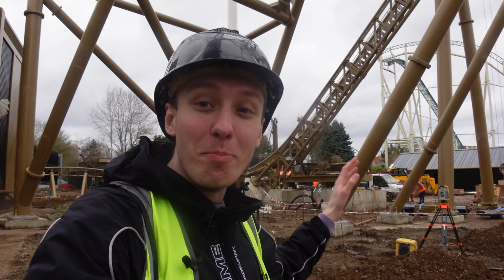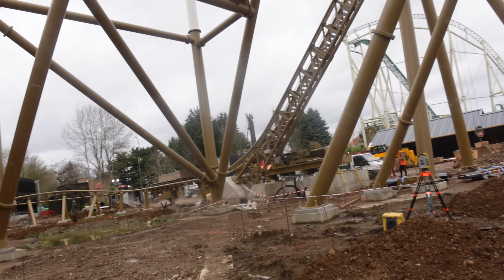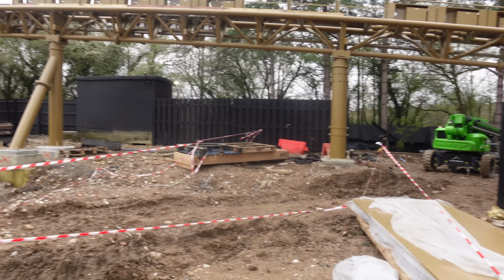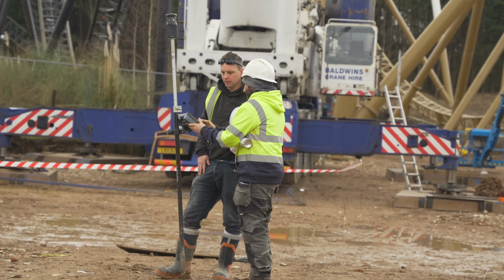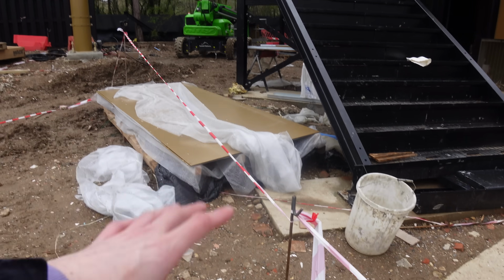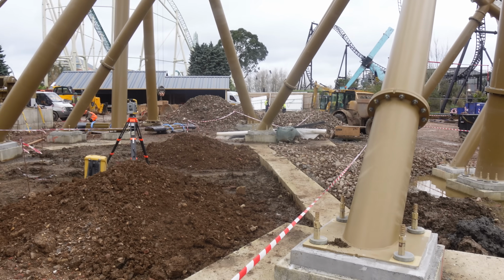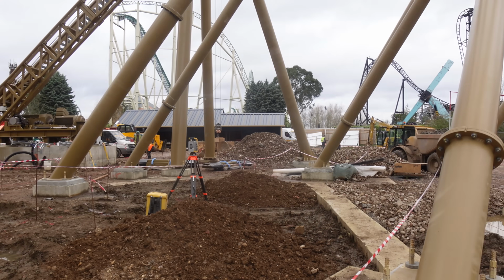So down towards the base of Hyperia's lift hill, as you can see, they've started marking out what I assume is going to be the queue line and exit path for this ride. And yeah, they've been measuring all morning with electronic devices, and they've been spraying down markers like these ones down on the ground. And now they've just put in some tape, which is obviously helping everyone visualize exactly where the queue line and stuff is going to go, so that groundwork for that can begin.